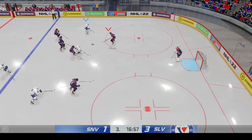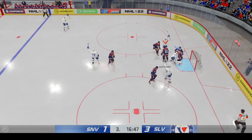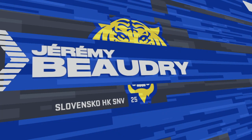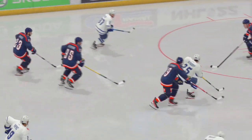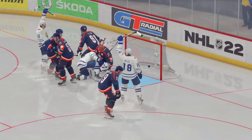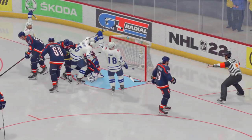Gains the zone through center. Moves inside! And he puts it in for a goal! Oh, going to be reviewed right away here. The referee has waved this off immediately. This is no goal. His ruling is that this puck was directed in with a glove.